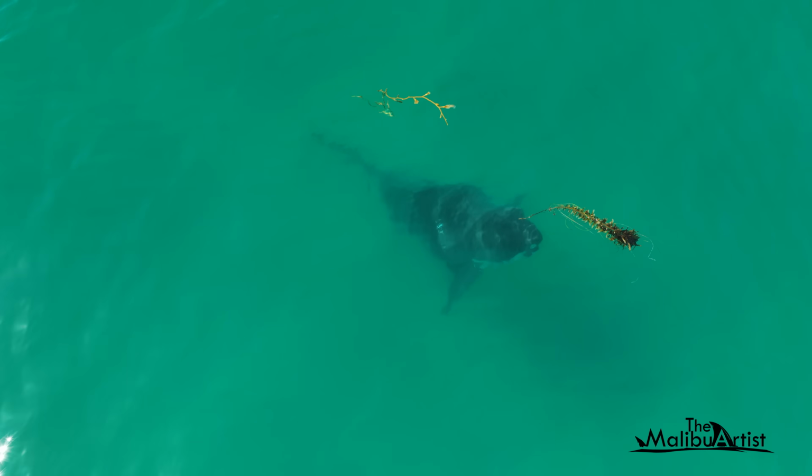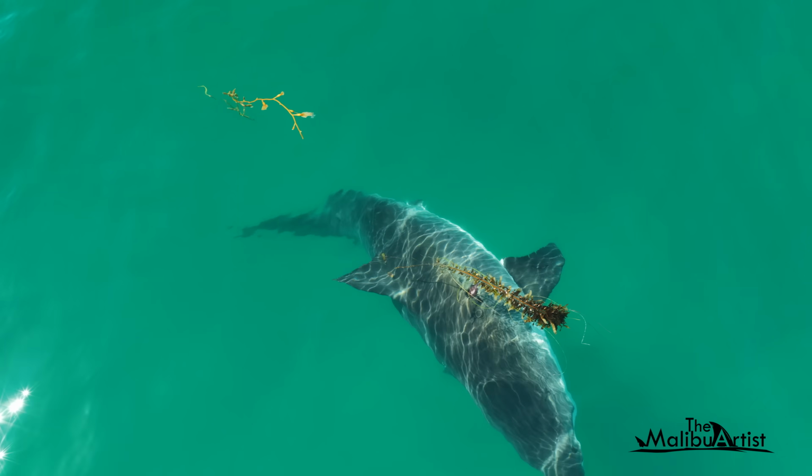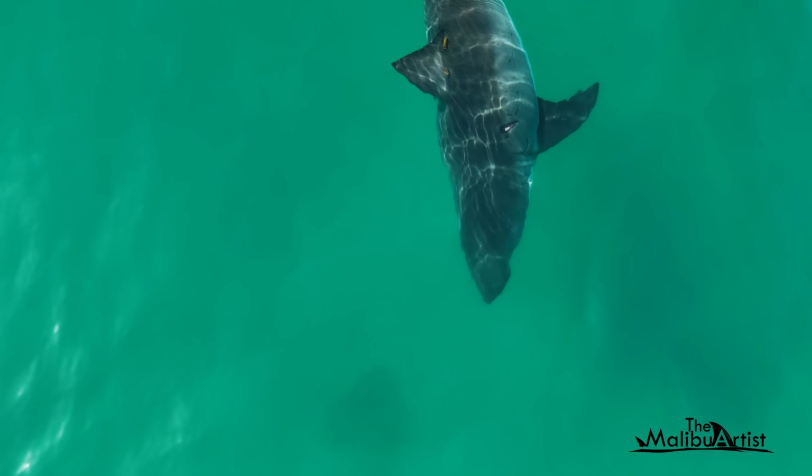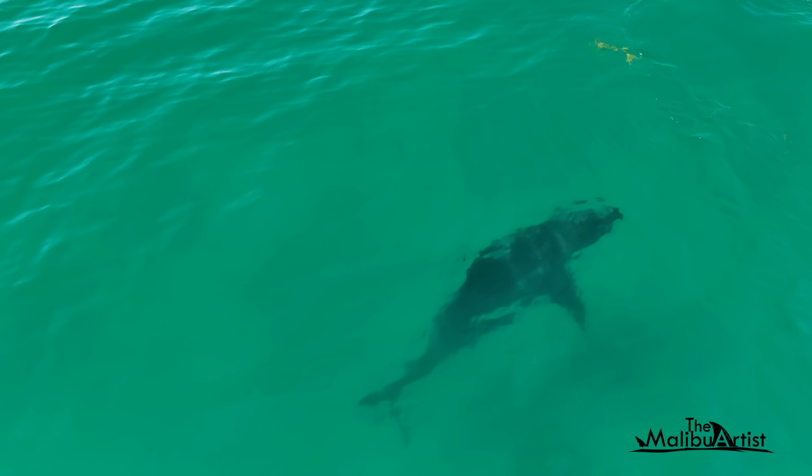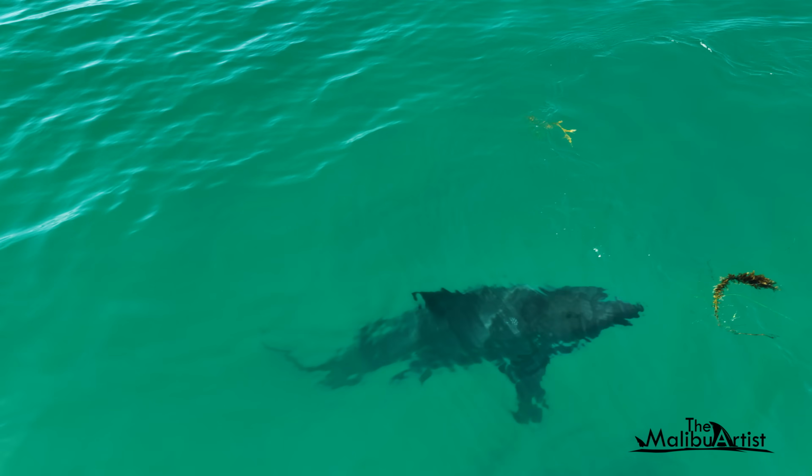For some reason, many sharks I've filmed through the years take an interest in floating kelp. Watch this shark engage with a loose piece of kelp. It even brushes it with its caudal fin. Then it circles back and touches it again with its dorsal. The shark seems completely focused, totally interested in this one piece of kelp.